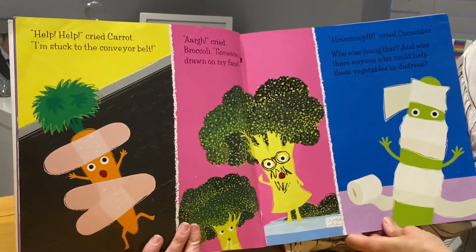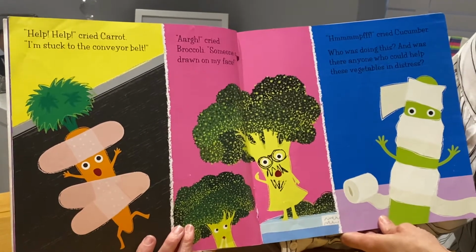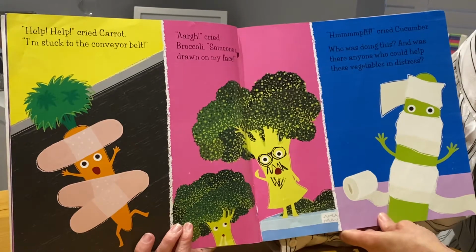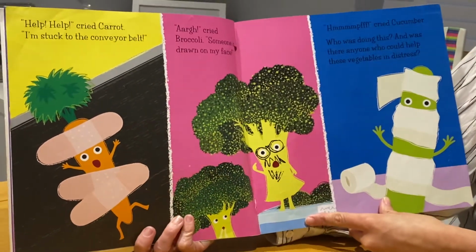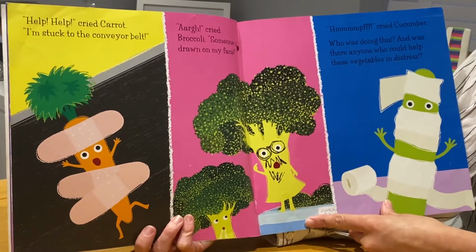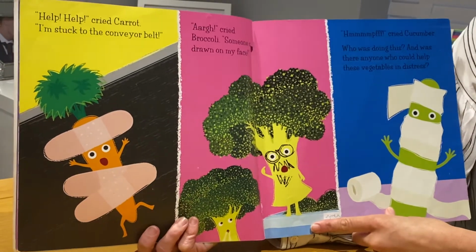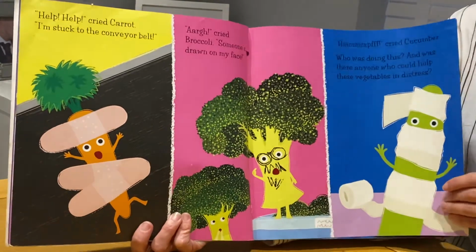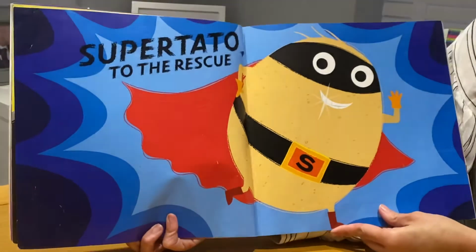Help, help, cried Carrot. I'm stuck to the conveyor belt. Ah, cried Broccoli. Someone's drawn on my face. Oh, cried Cucumber. Who was doing this? And was there anyone who could help these vegetables in distress? Oh, who do you think's going to come and save the day? Supertato to the rescue!